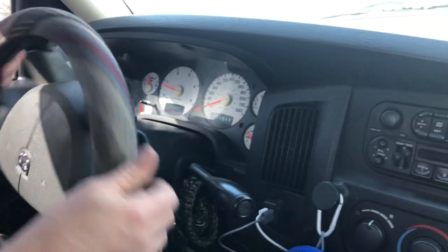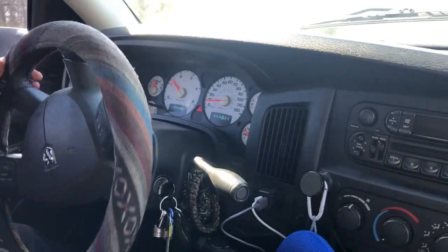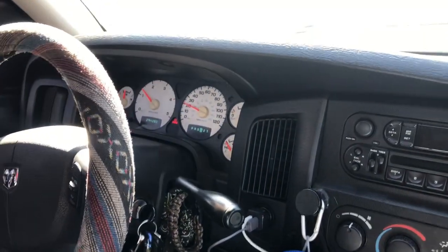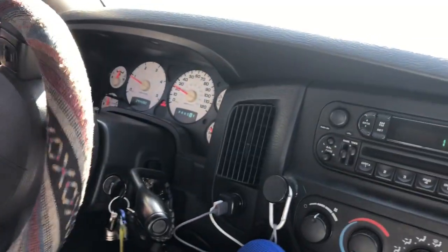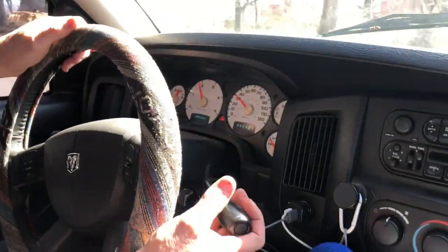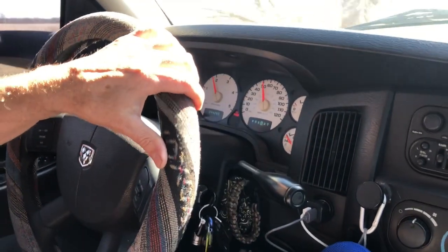So here we go. Yeah, we got a good second now. Before, pull it down in second, we'd go to neutral. But as you can see, we got plenty of second gear. Everything's good to go. We're gonna send this truck home.